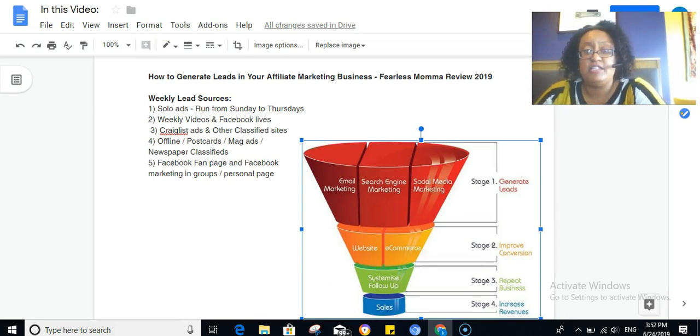That's one of the things they teach in the Fearless Mama, the conversion secrets to solo ads. That's why I'm excited for people to get connected to the community that I'm in. They need to learn the secret sauce and not just think that because they bought a solo ad it's going to convert.